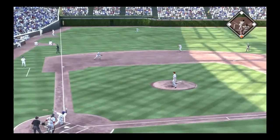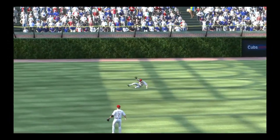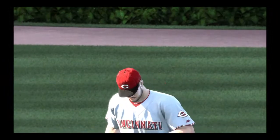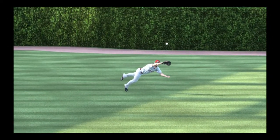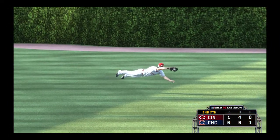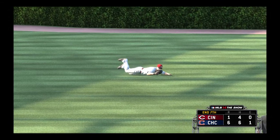Here we go. Swinging a liner toward the gap in left center. Dives and he makes the catch. How about that for an exclamation point to the end of the inning? Worth a second look here, as this is a beauty to end the inning. Back with more fun here on a Friday afternoon after this.